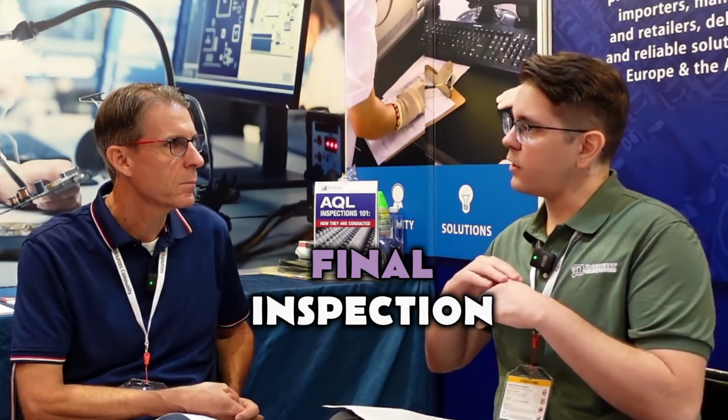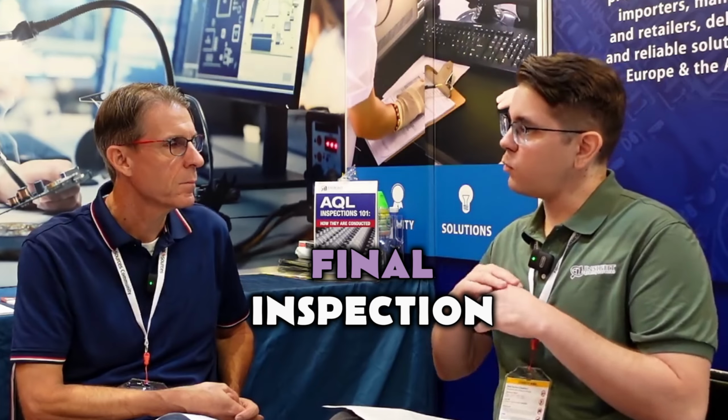What's the difference between an inline inspection and a final inspection? Yeah, so with an inline inspection, it's generally conducted once you have about 20% of the products produced. So the products are still on the production line and you're still going through the production process and it's not completed. Whereas the final inspection happens once the products are 100% completed and they're about 80% packaged.